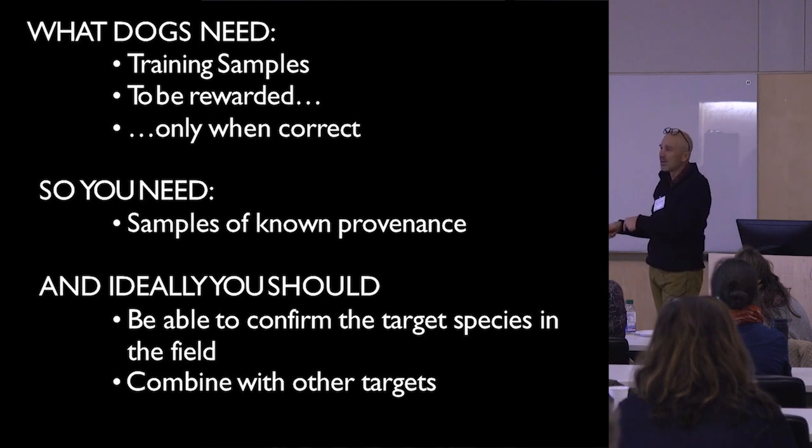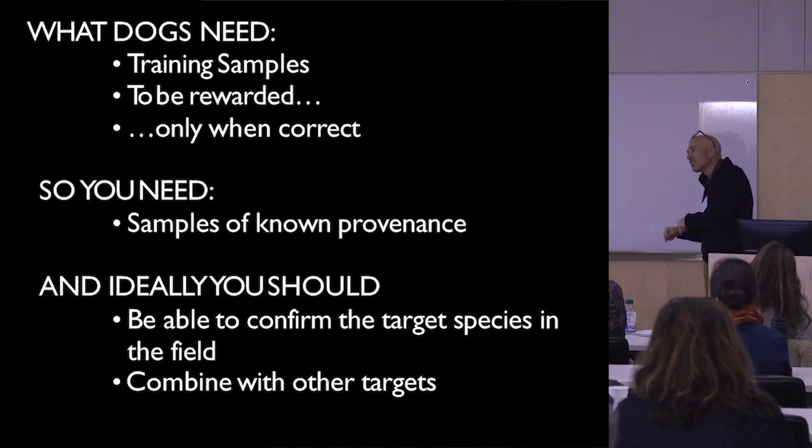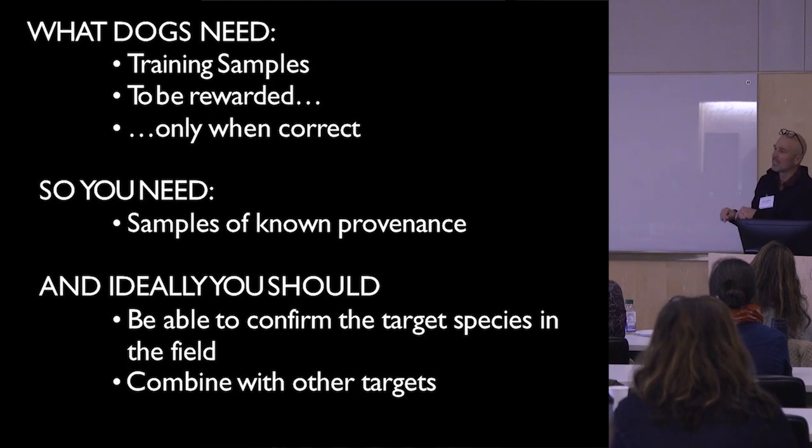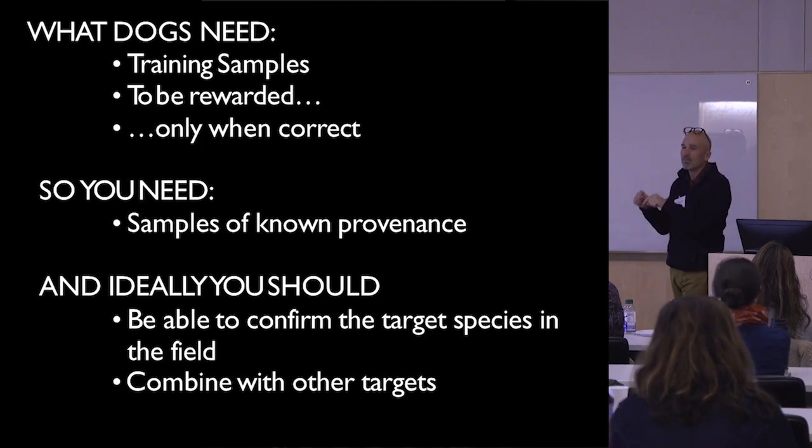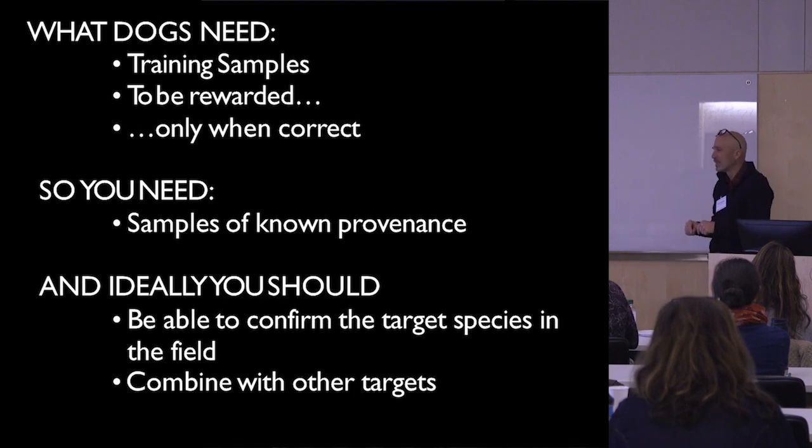Well, you just trained that dog on pine marten, right? And $140,000 later, the Forest Service was very angry that their Pacific fisher genetics budget just got wasted trying to get fisher DNA from pine marten scats. So you have to be disciplined. You have to be very disciplined in the field.